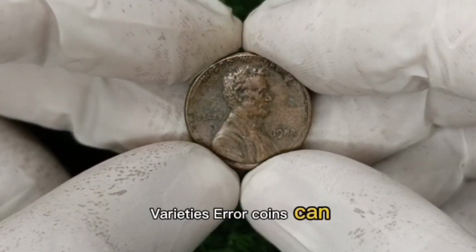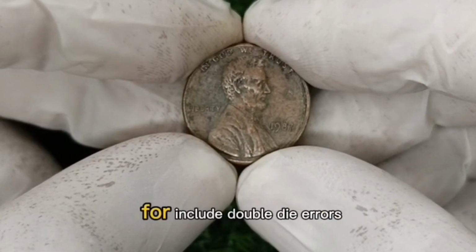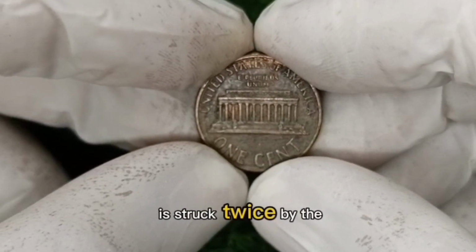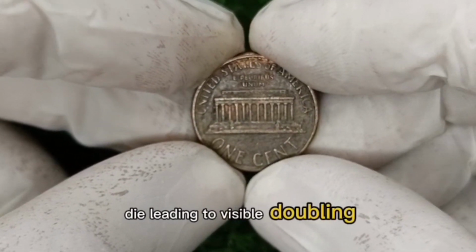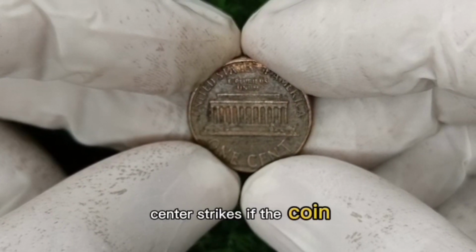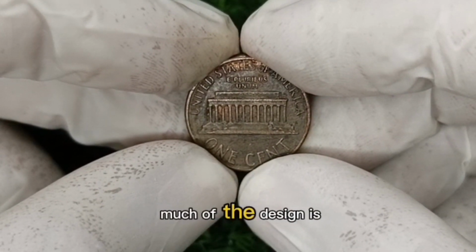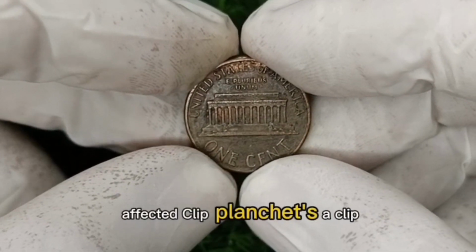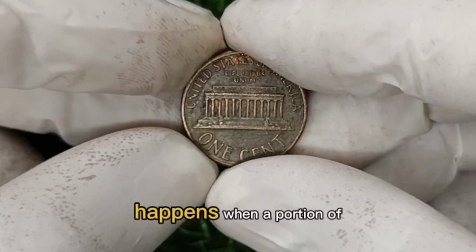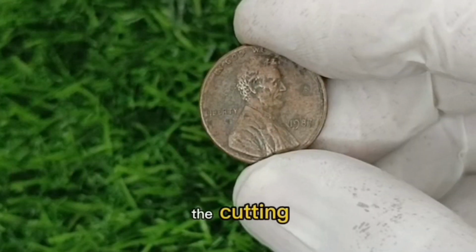Errors and varieties: error coins can be highly sought after by collectors. Some errors to watch for include double die errors. These occur when a coin is struck twice by the die, leading to visible doubling on the date, lettering, or design. Off-center strikes: if the coin was struck off-center, it can be worth more depending on how much of the design is affected. Clip planchets: a clip planchet happens when a portion of the coin's edge is missing due to an error during the cutting process.